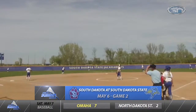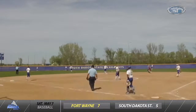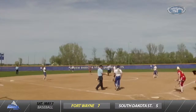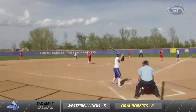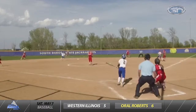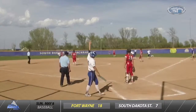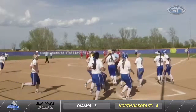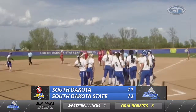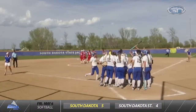USD wins game 1. A lot more offense in game 2. 6 home runs in the game, 3 by each team. Jessica Rogers, Katie Cochran, and Jamie Holscher all go deep for the Coyotes. For South Dakota State, Lauren Churnside, Allie Herdliska with her 16th of the season, and Devin Larson, all 3 take out home runs for the Jackrabbits. South Dakota State scores 10 runs in the 5th inning, and the Jackrabbits win this one 12-11 in game 2.